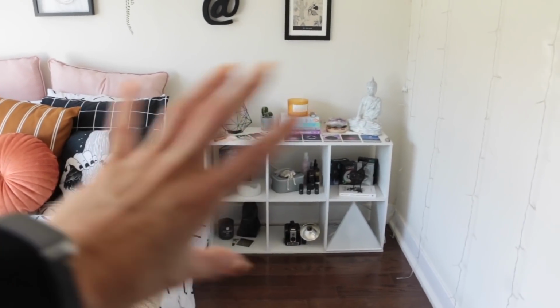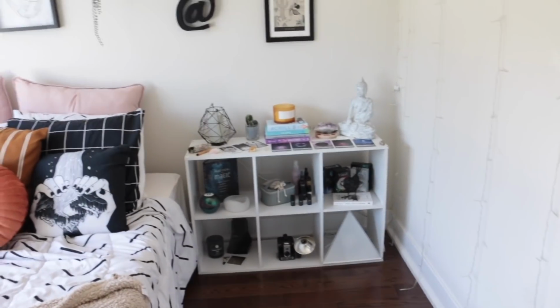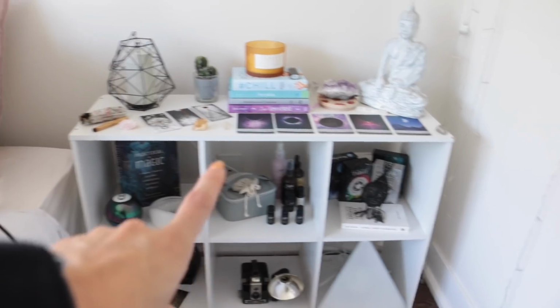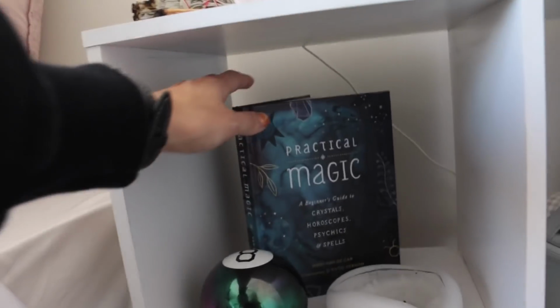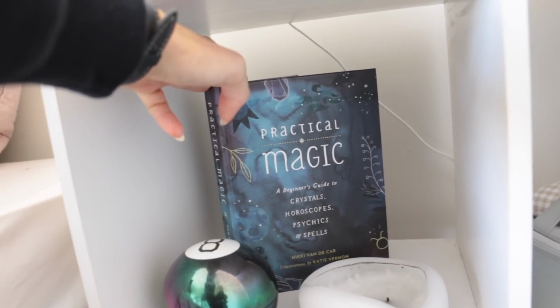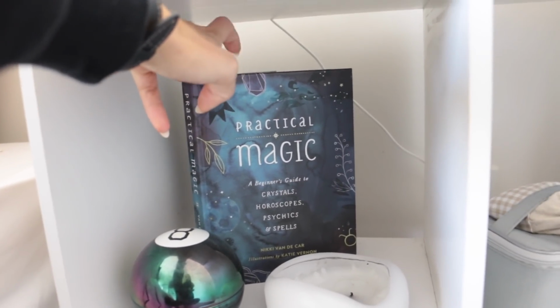So this has kind of become my little, I don't even know what I would call this, I guess my mantle, if you will. I have some of my crystals, I have my most recent moon reading, I have my most recent tarot reading, I have sage, diffuser, and then underneath I just keep all of my tarot decks in the first one. I have a bunch of essential oils. This is the Practical Magic book that I was talking about. If you guys haven't seen it yet, or if I haven't uploaded it yet, I was talking about a Practical Magic book in the fall book haul. So this is the one from last year that I have.